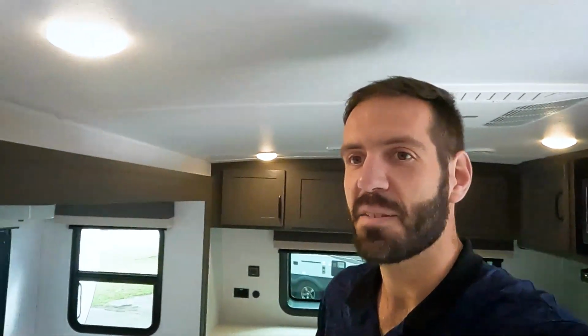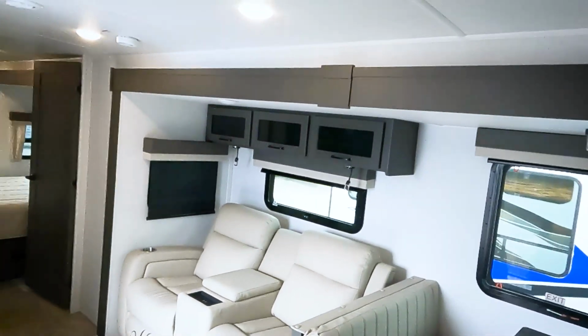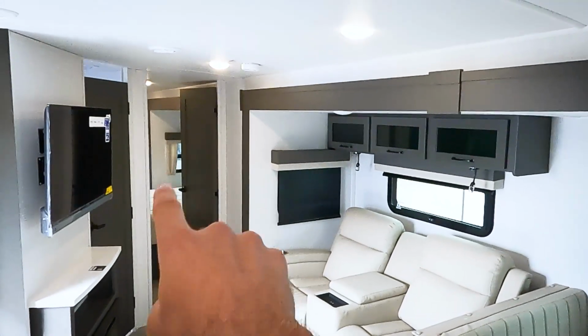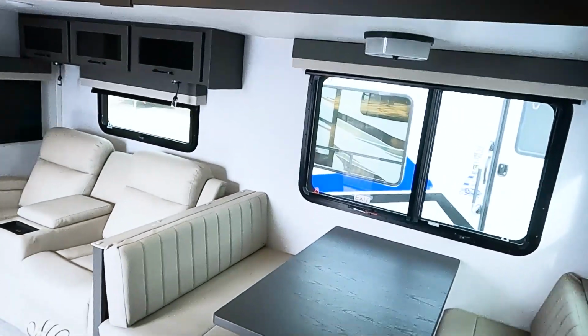This is the 26 FKBS by Flagstaff. It is probably one of my favorite designs because it comes in just under 30 feet, just about 7,000 pounds. So it fits a lot of different vehicles, but also fits a lot of different campsites. And if we take a look back and look at where the slides are, right there, slide right here, all the way across. So you're almost doubling the size of this trailer.